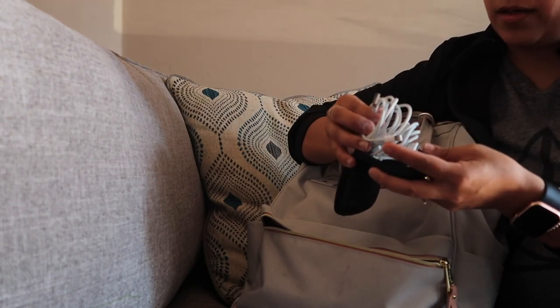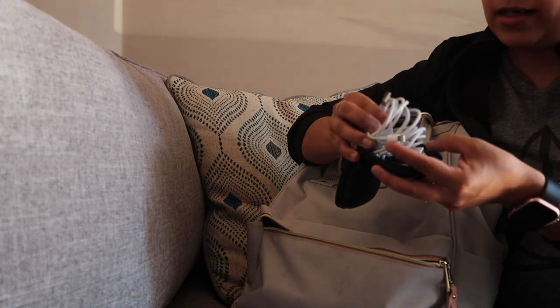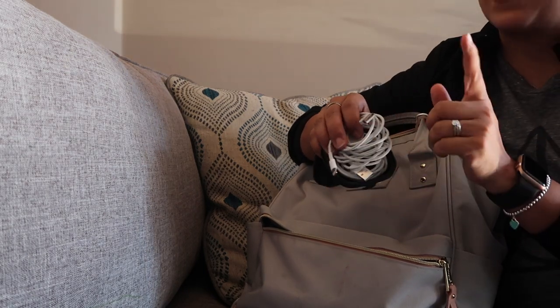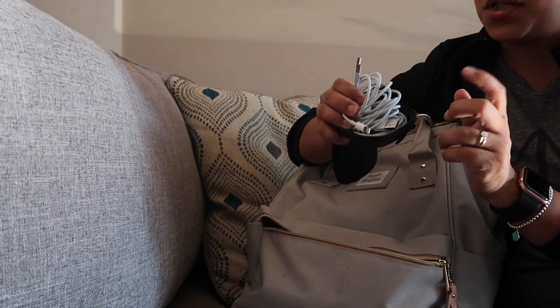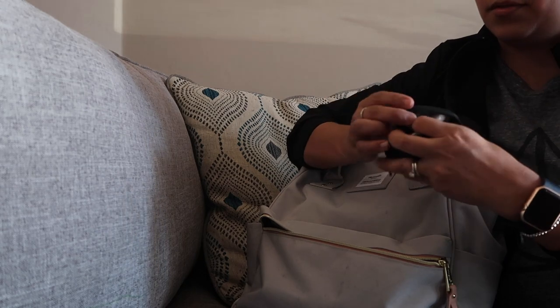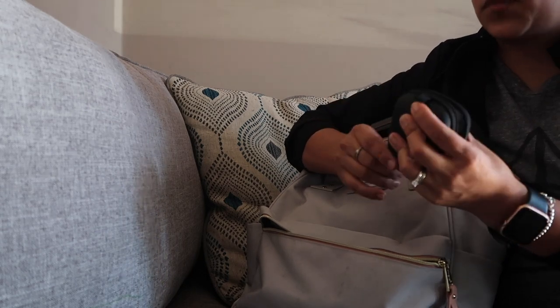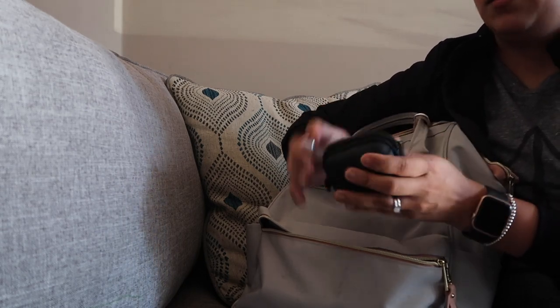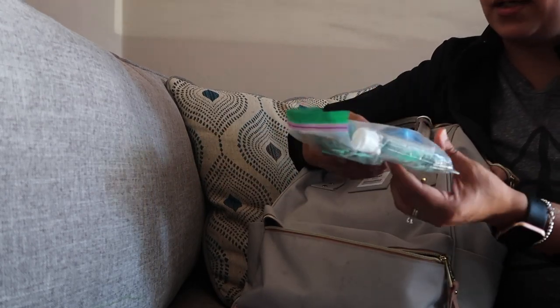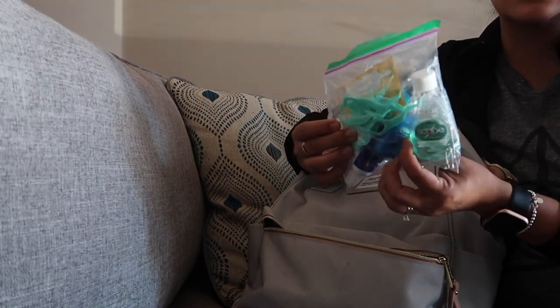But I have my iPhone charger, Apple charger. I have my iPhone charger, my Apple Watch charger, and my iPad charger. So just like to be prepared. So those are there. I have my toothbrush, paste, all that.